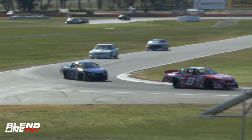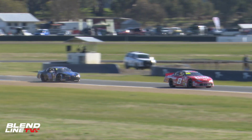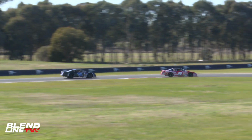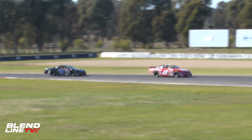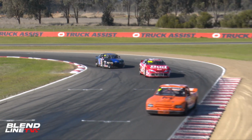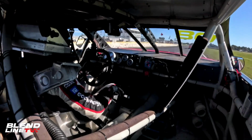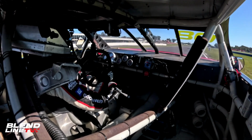Richard White, that Budweiser liveried number 8 Chevrolet Monte Carlo, bona fide NASCAR. Didn't race in that livery back in period, but it has been stickered up to look pretty much as it should look. It looks absolutely sensational coming through turns 11 and 12 there. Certainly does. It's made up that position, started behind the number 19, so the number 8 machine has moved up one place. Here it comes down into turn 1.